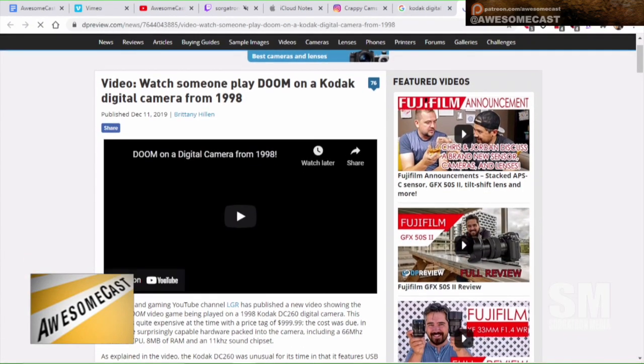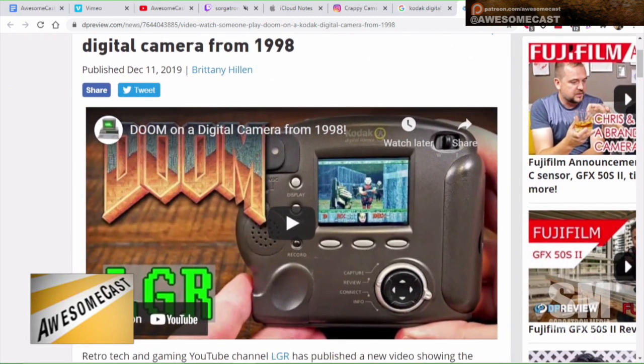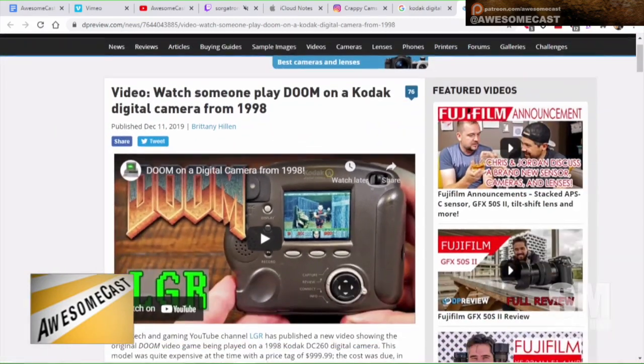Let's see if I can pull this up a little bit. Yeah, on a Kodak digital camera from 1998. That's not one that I had, but that is awesome. That is definitely Doom running on it. Wow.